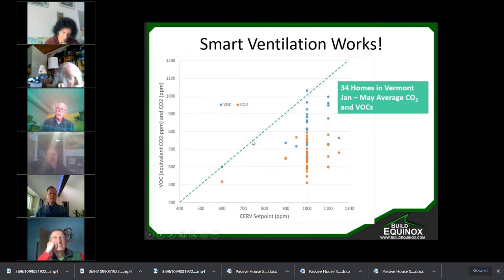And this is basically showing that when someone sets their set point, 1,000 parts per million is the most popular, even though we urge people to put it down to 800, 850. Here's someone with it at 600. Most homes are dominated by VOCs. That's what kicks in fresh air. But a few homes are dominated, my home for sure, by CO2. And that's an indication that they're the main source of pollutants. And when VOCs are exceeding the CO2, not that that's a bad thing.